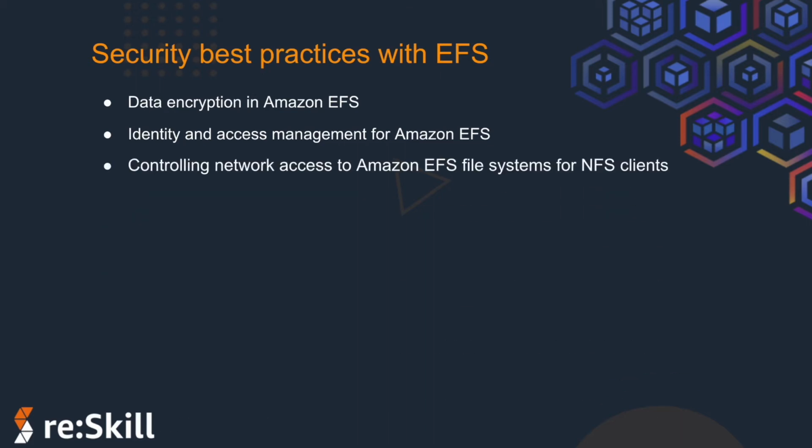You can control access by NFS clients to Amazon EFS file systems using network level security and EFS file system policies. You can use the network layer security mechanisms available with Amazon EC2, such as VPC security group rules and network ACLs. You can also use AWS IAM to control your NFS access with an EFS file system policy and identity based policies.